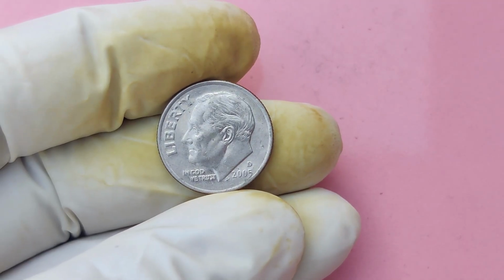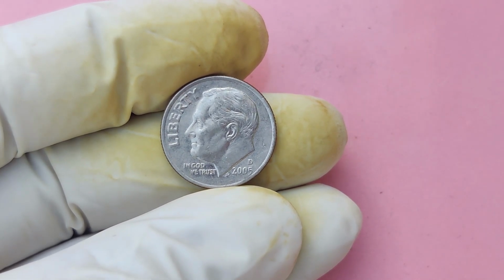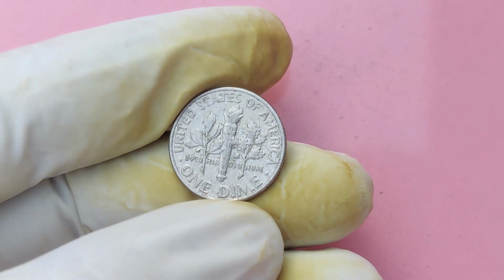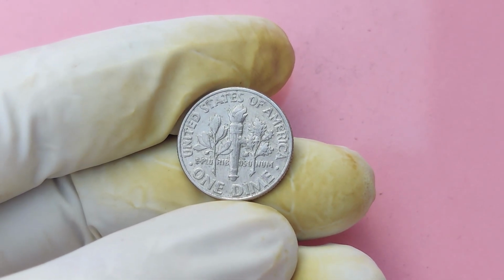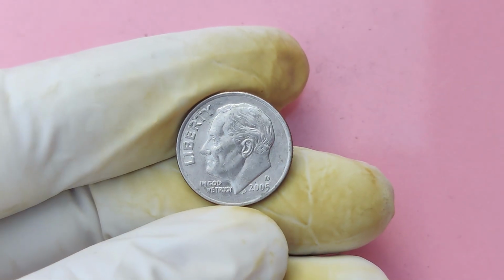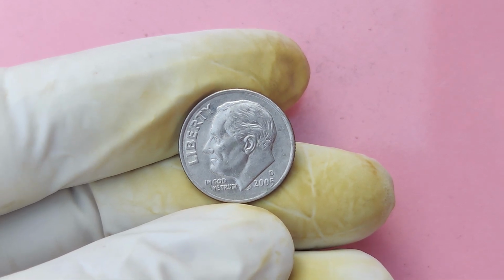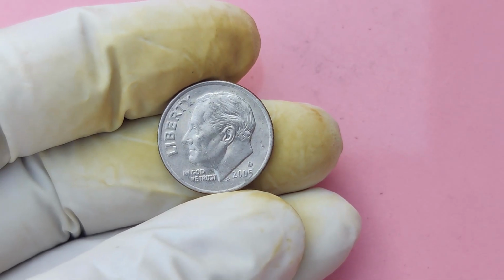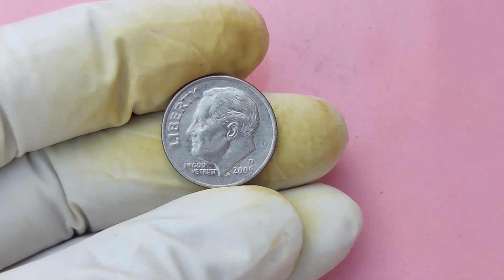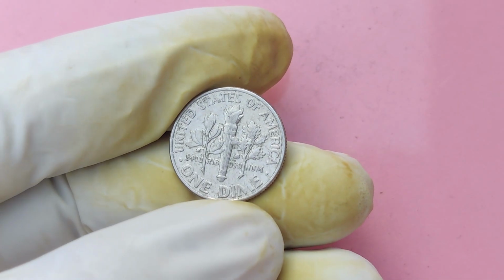We're diving deep into the fascinating world of coin collecting, and we've got an incredible story for you. Imagine having a regular-looking 2005D mint marked dime that could be worth, wait for it, $1.5 million. Yep, you heard that right. $1.5 million. So what's the secret behind this tiny treasure? Is it a rare minting error or a historical quirk? Stay tuned as we unravel the mystery behind the 2005D dime that could make you a millionaire.